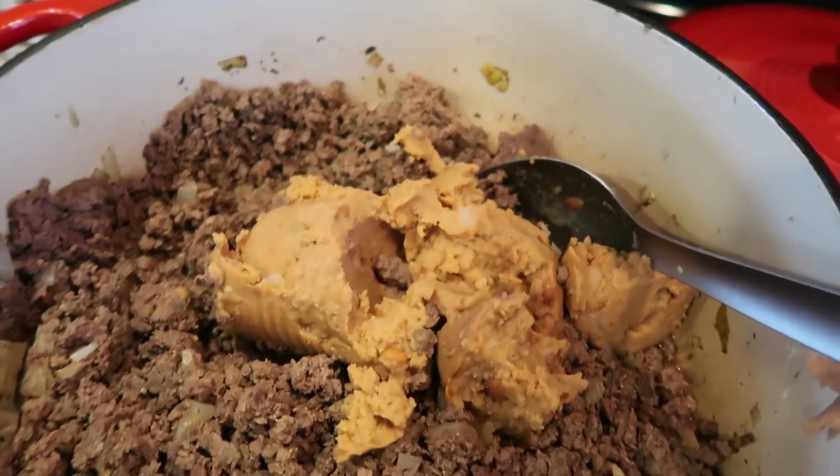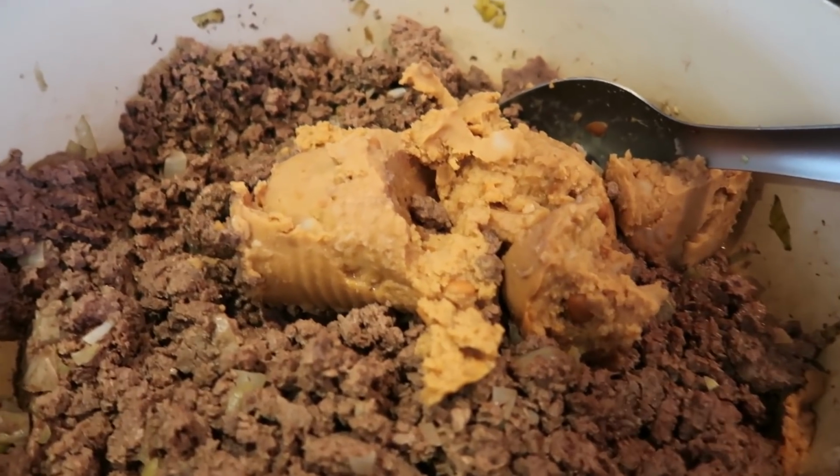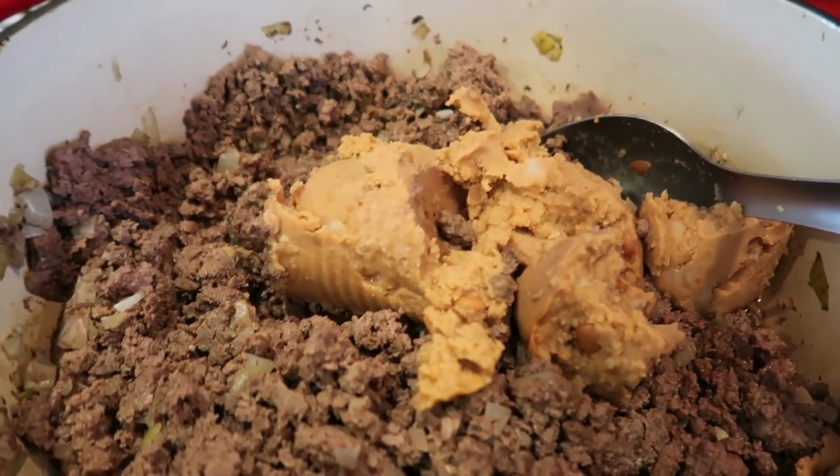Okay, so I'm going to get this stirred up, and then I'm just going to pop this in the fridge. It will be ready to eat for whatever night this week we decide to have nachos.